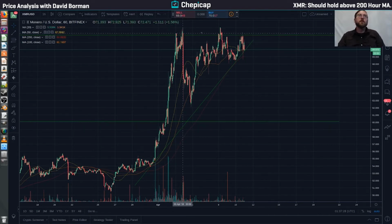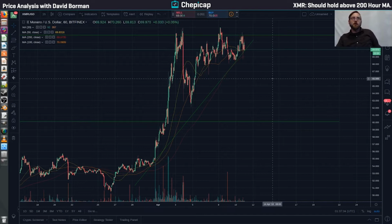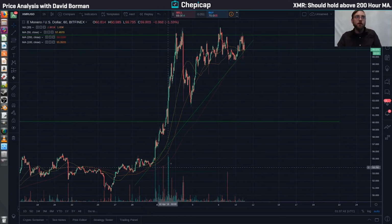So here we go. You're probably going to say this is a pretty similar shape to what we've been seeing, and that's yes, very true. And so we're here on the hourly. I did draw a line here, but kind of like Lumens, it's not exactly responding so much to a straight line as like the moving averages. Though very notably, this 200-hour moving average has provided, especially recently, pretty serious support here.